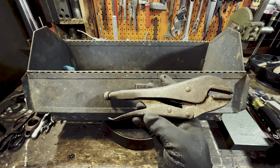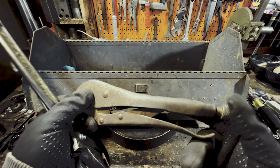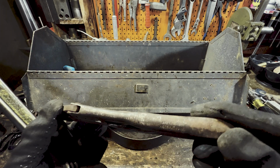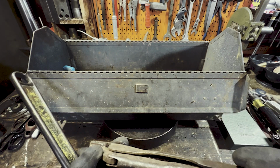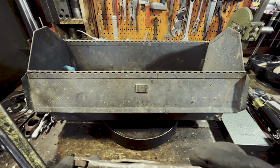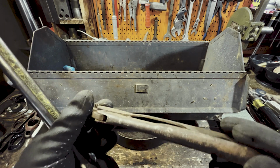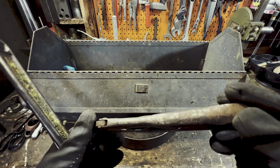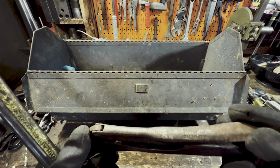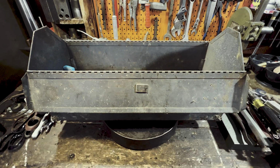See, we got an unmarked vice grips. Oh, not unmarked. It's right here. Let's see if I can get. All I can make out, it says E-grip and some USA patent. It's got some patent writing language on it.